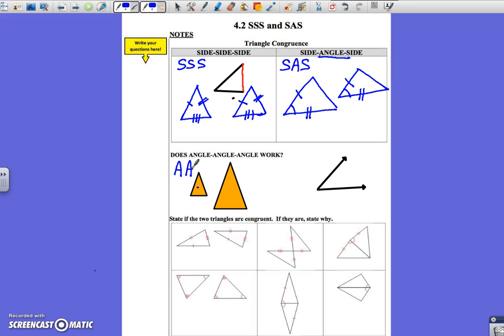So the first one, look at these first two pair here. You might want to just go ahead and hit pause right now and see if you can prove if there's enough for these triangles to be congruent. If so, give a reason. Remember, we've got two reasons right now: side, side, side, or side, angle, side. So hit pause and we'll come back.